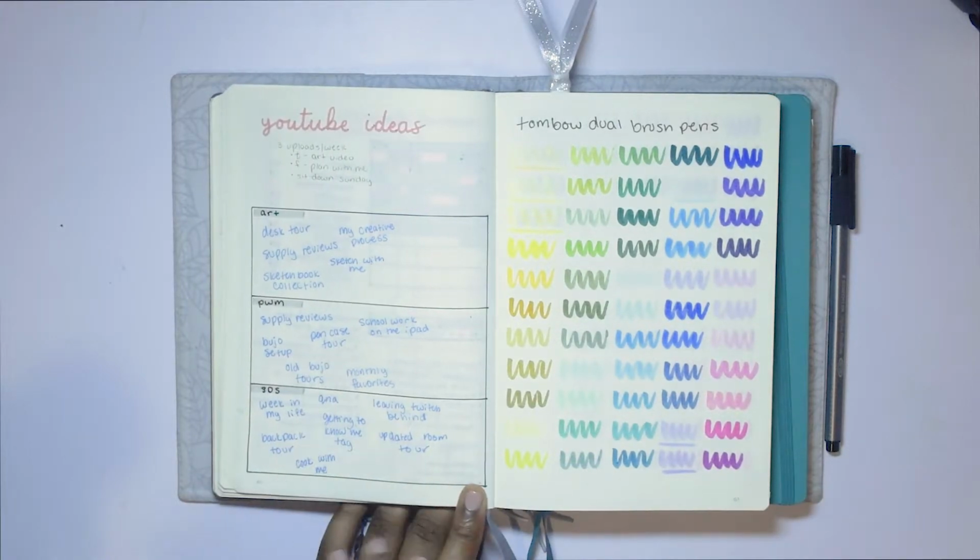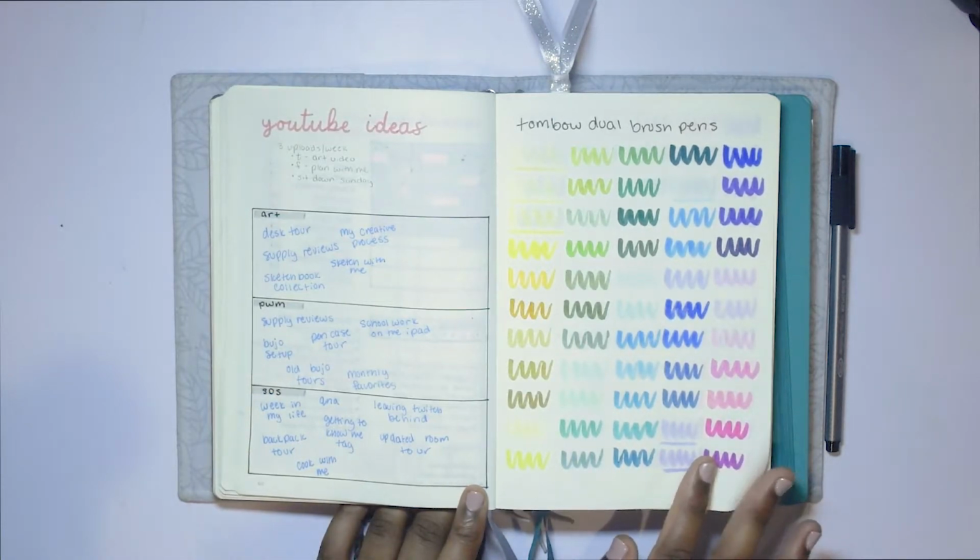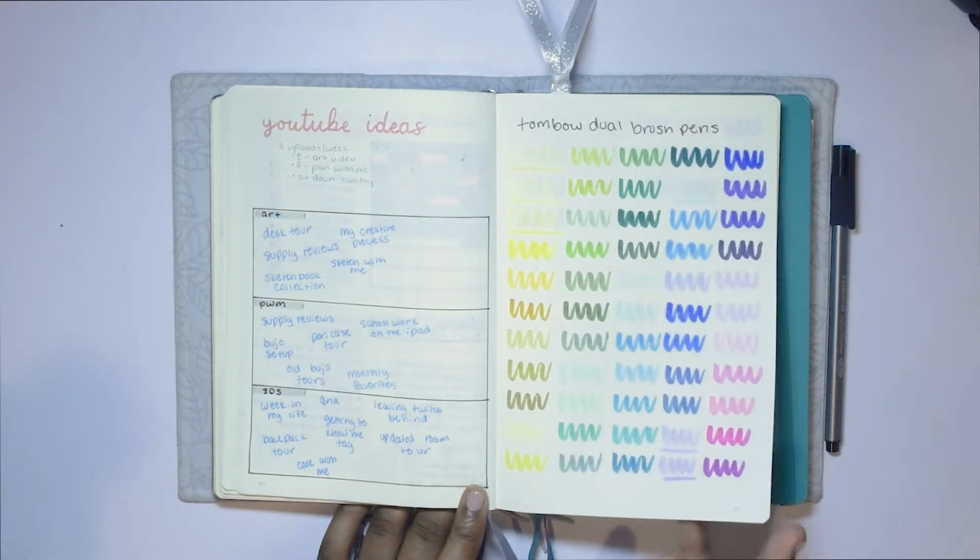I did a pen case tour. I'm showing you guys my Bujo setup now. I just need to get back into the swing of things. So being able to have a space to brainstorm all of that stuff is nice.